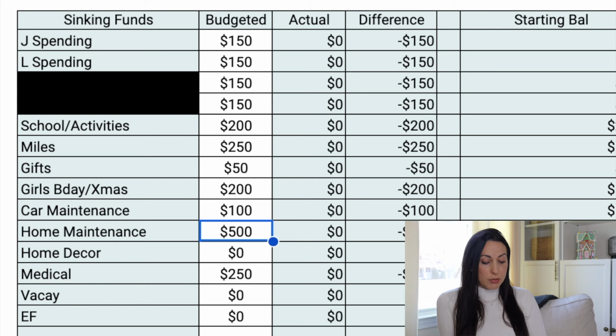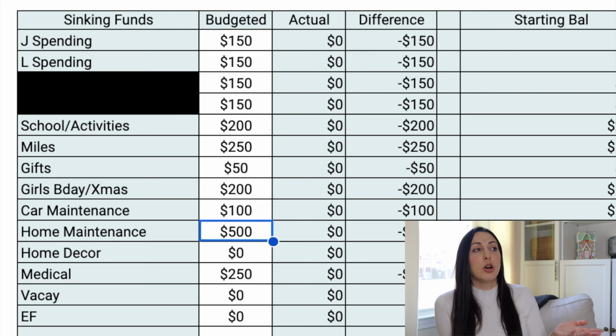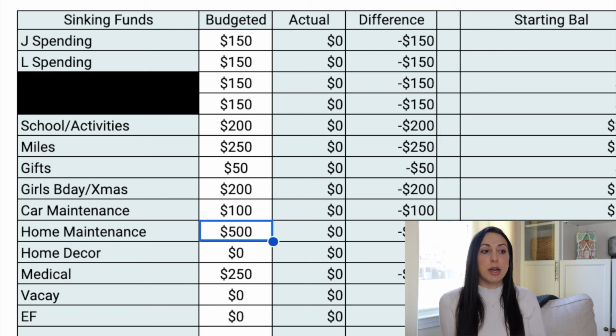Home maintenance, we've been budgeting $500, and we have needed that much, and I hope it slows down and we can build this up a bit. But for now, I'm really glad that I've been sticking with that $500 a month for home maintenance, so we don't go into any sort of credit card debt, taking from our emergency fund to pay for home maintenance things, because it just comes up, especially with an older home. Our home isn't that old. It was built in the early 90s, but it's not a brand new home. And so there are lots of things that have come up in the 10 or 11 months that we've been living here.